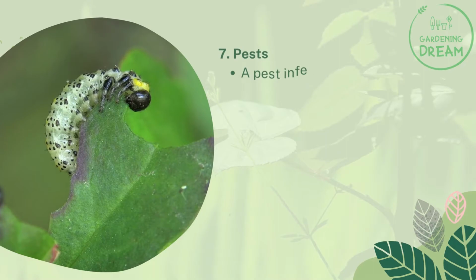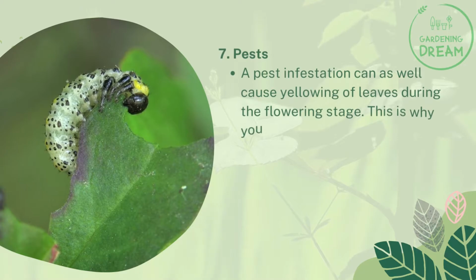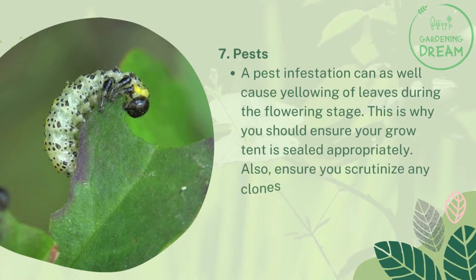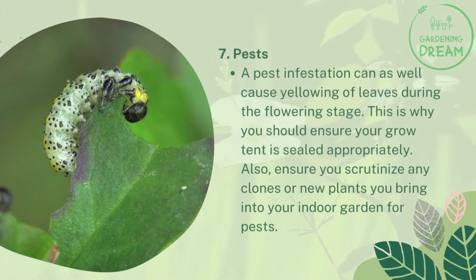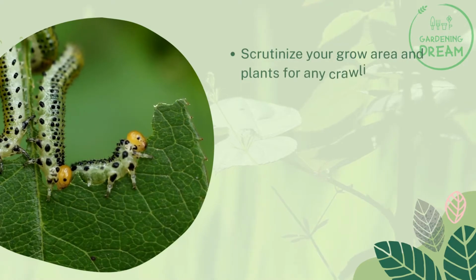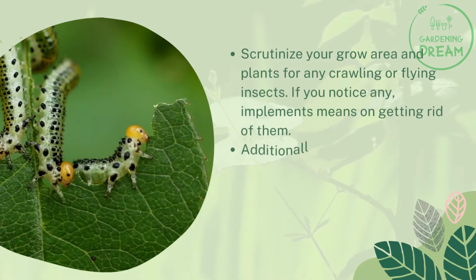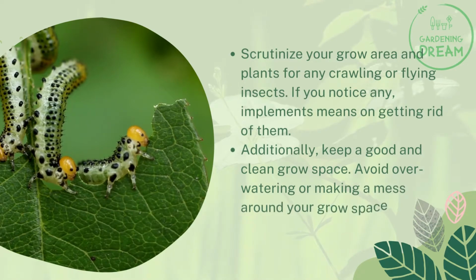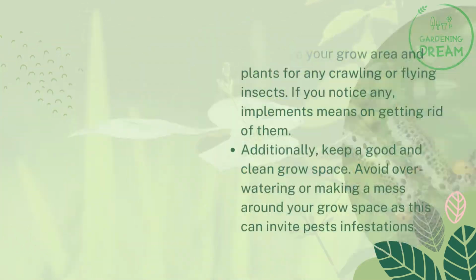Number 7. Pests. A pest infestation can as well cause yellowing of leaves during the flowering stage. This is why you should ensure your grow tent is sealed appropriately. Also, ensure you scrutinize any clones or new plants you bring into your indoor garden for pests. Scrutinize your grow area and plants for any crawling or flying insects. If you notice any, implement means of getting rid of them. Additionally, keep a good and clean grow space. Avoid overwatering or making a mess around your grow space, as this can invite pest infestations.